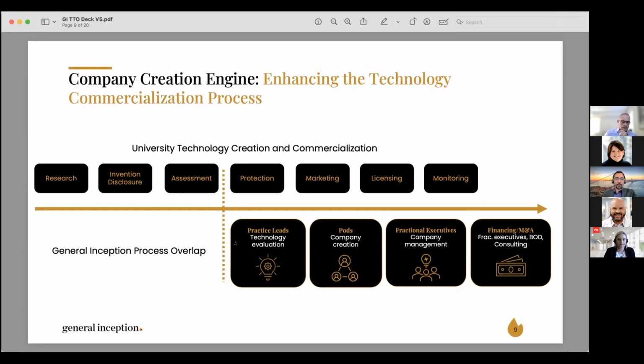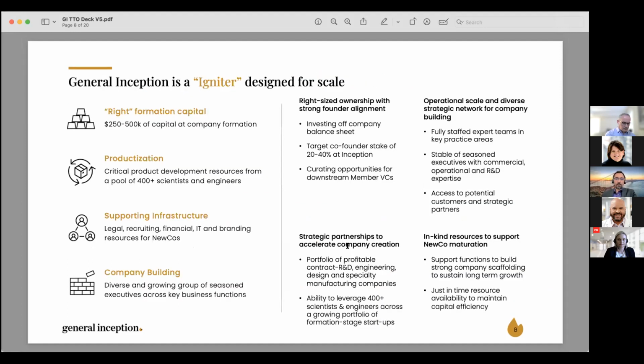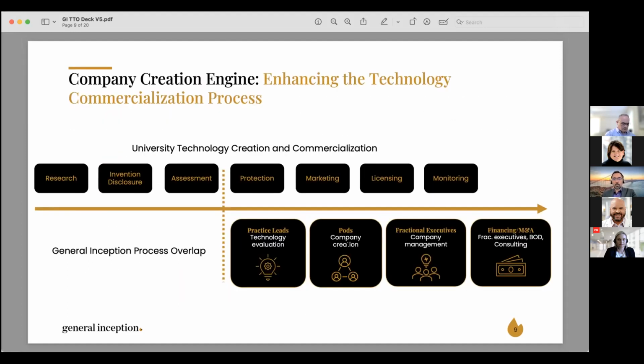So I'm back to being a technology scout. I receive opportunities for new company formation from tech transfer offices. And then I work with the 5 practice leads that I have in each of the verticals that I mentioned on evaluating those technologies. If they move along to the right, then we work with an internal group that is tasked with going ahead and creating those companies, negotiating the license with the academic centers. Then all of us together work on recruiting the fractional executives to manage the company, and then secure that institutional financing round over the next 12 to 18 months.